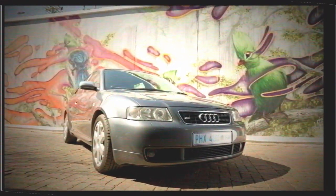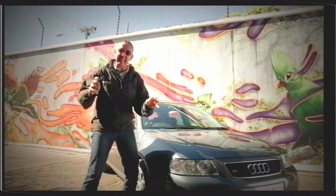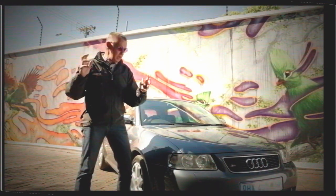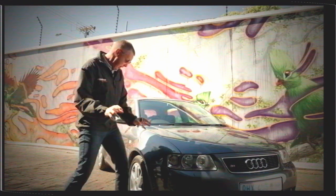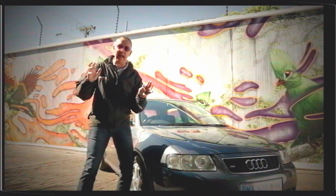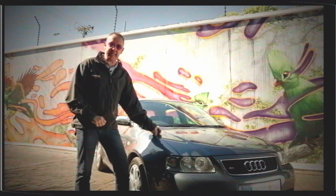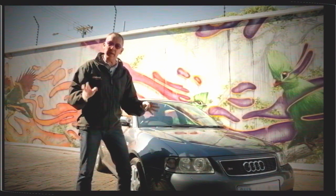Under the hood here is a 2 liter with 165 kilowatts, 280 newton meters of torque. Performance is blistering. It has quattro all-wheel drive with a Haldex clutch. You're not going to believe it. 0-100, 6.5 seconds. So acceleration is amazing.